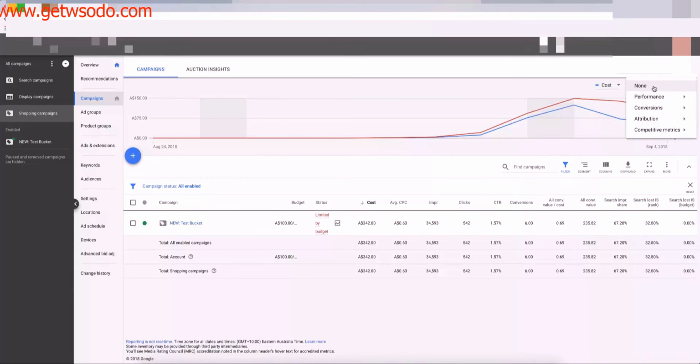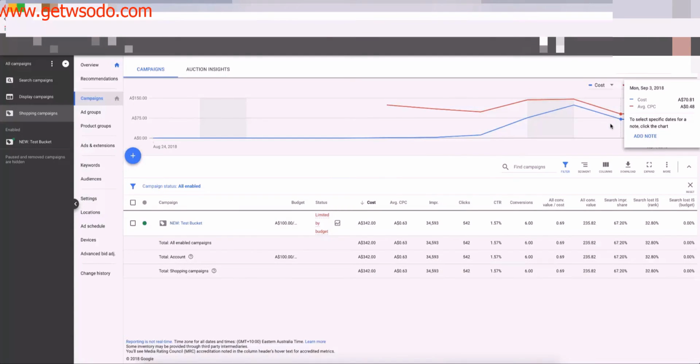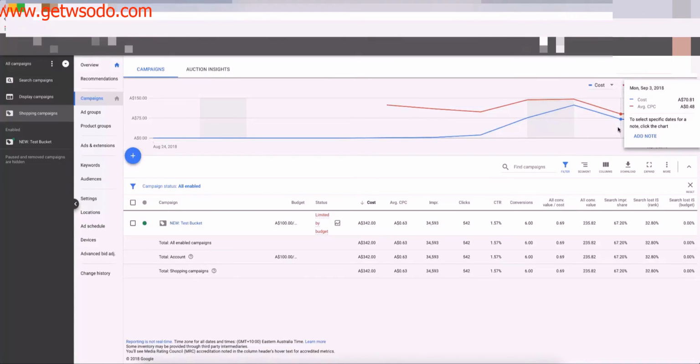So if we look at cost versus average CPC, what I did on September the 2nd, when I saw that our budget had been spent, $124, was that same day I dropped the bids on every single product in our test bucket, right? So you can see the next day here, the CPC has dropped to 48 cents. On September 2, the bid was $1. Google Shopping will not always spend your max bid; it will often come in lower. And when I dropped the bids on Monday, I was bidding 70 cents. So you can see the average CPC is coming down now. And then the cost on Monday was $70, right? So that was within our budget.